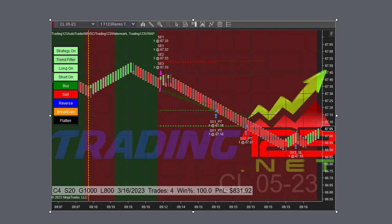So here we hit it right after the 9 o'clock open. And the AutoTrader gets short here on 4 contracts. And we had a $1,000 goal. It sold off here rather nicely. And we rode it all the way down here and we came just shy of our goal. Nice $831 profit on the 4 contracts.